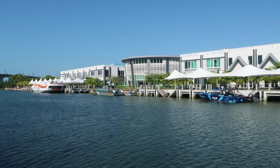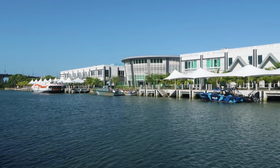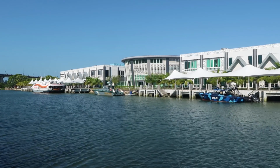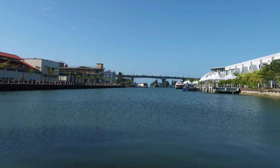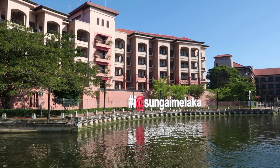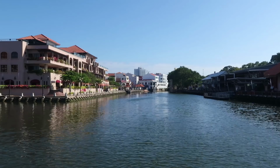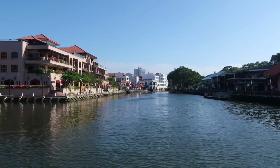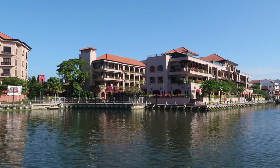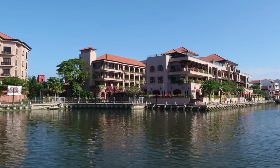What we are going to see today is a real mix of different styles of architecture. We're going to see a little bit of the river today as we explore the city. As you can see, the weather is absolutely gorgeous today. It is just rather windy, so I'm really hoping that the wind doesn't play havoc with my footage.